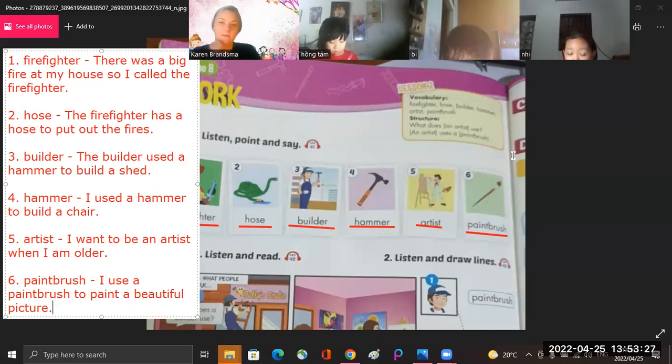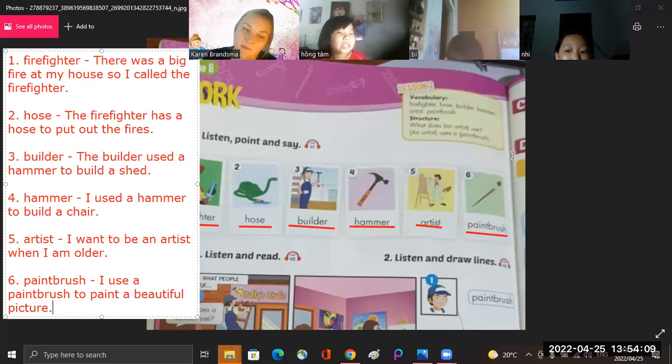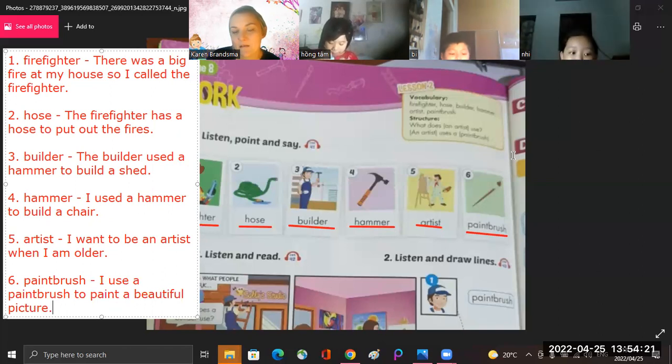Okay, Hong Tam, you're going to read this for us. Firefighter, a big fire at my house, so I called the firefighter. The firefighter has a hose and put out the fire. The builder uses a hammer to build a shed. A hammer. I use a hammer to build a chair. Artist. I want to be an artist when I'm old. Paintbrush. I use a paintbrush to paint a beautiful picture.